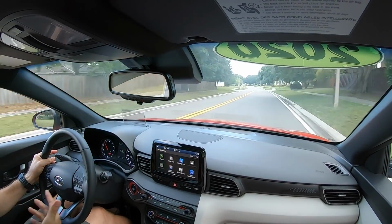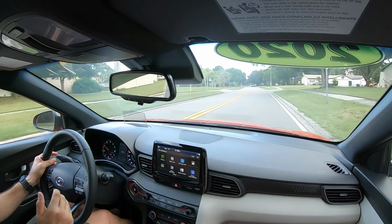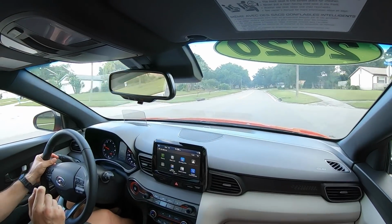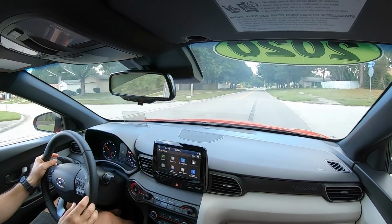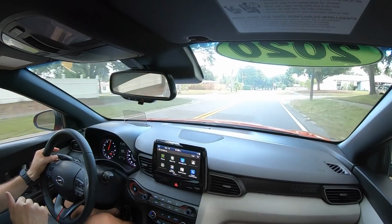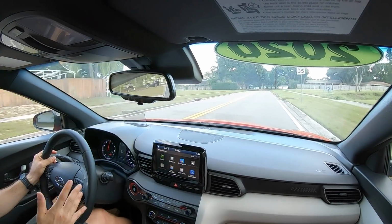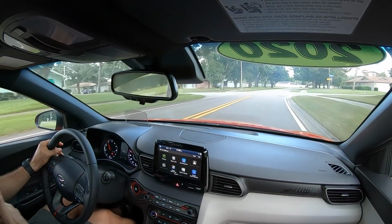Now, are they as fast as, say, a DCT in a McLaren? No, but the upshifts are a little bit slower than the downshifts. Downshifts are actually really quick. I love the sound though that's coming into this car. Really, really gives it a nice sporty feel. If you're worried about the bolstering on the seats, they're very comfortable, supportive, not a lot of bolstering.